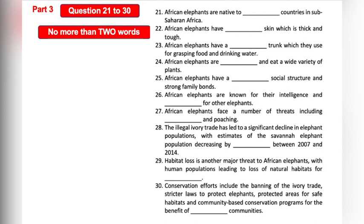African elephants have a complex social structure and strong family bonds. They live in herds led by a dominant female, known as the matriarch. The matriarch is responsible for leading the herd to food and water sources, and for protecting the herd from predators. The herd also includes females, known as cows, and their young, known as calves.